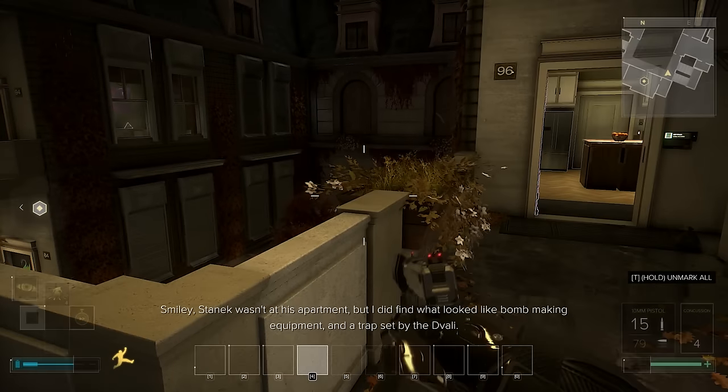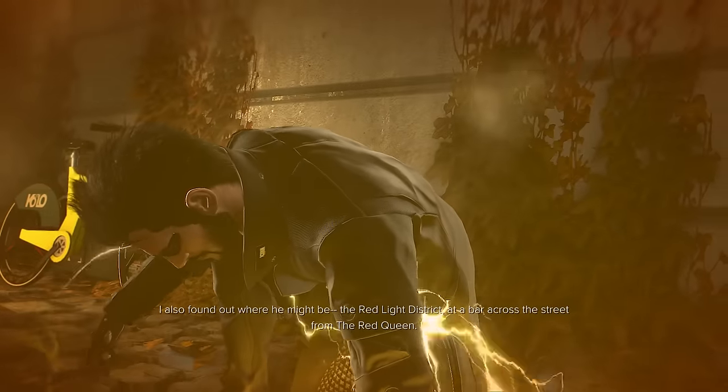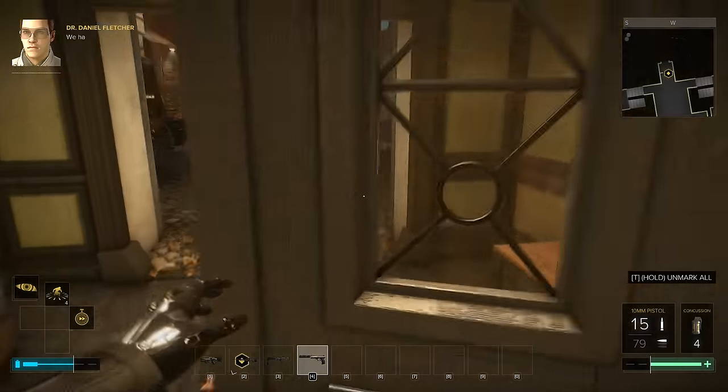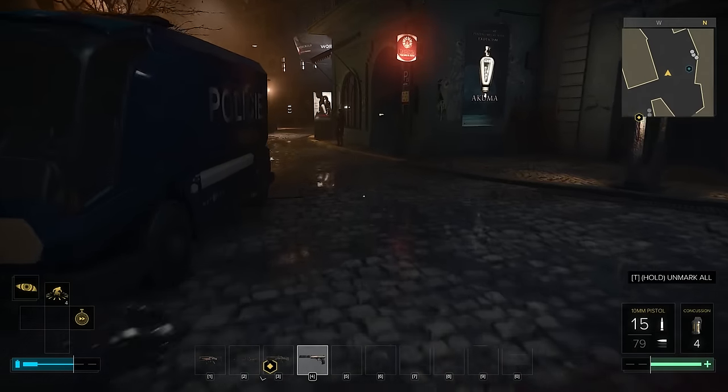Find what looked like bomb-making equipment, and a trap set by the Diwali. You're kidding! I also found out where he might be. The Red Light District. At a bar across the street from the Red Queen. I'm heading there now. We have a couple of agents in that district watching the Diwali now. I'll send them over. Copy that.